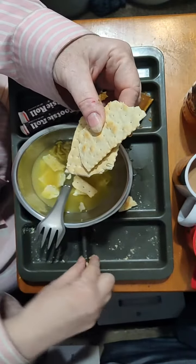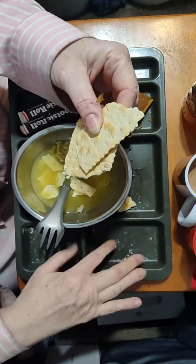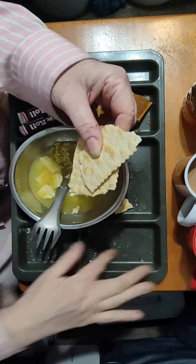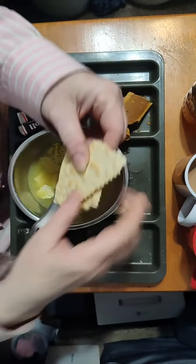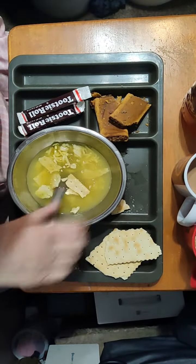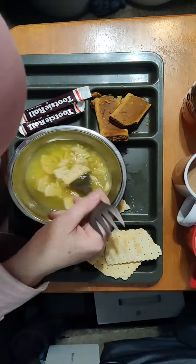Throwing a few more smaller bits of the cracker in the bowl. Just because I can.